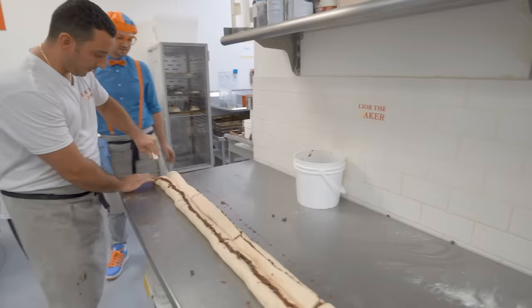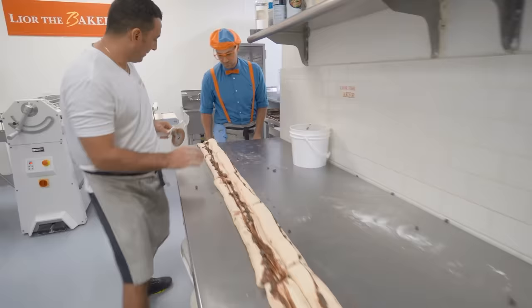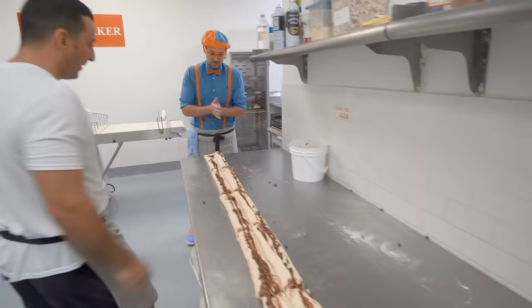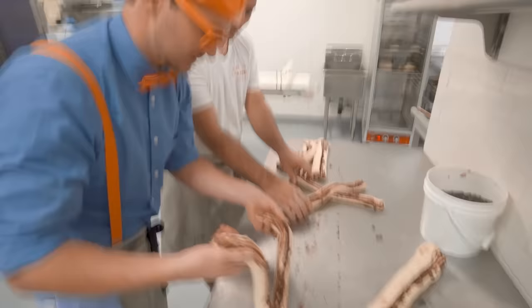Okay. Open them. Wow. Look at it go. Okay. He's cutting it in half the long way. You know, there's a short way and a long way. Perfect. Woo. Okay. Now, the fun part. Open them. Make an X. Okay. And make an X. Then you do a little twirly.